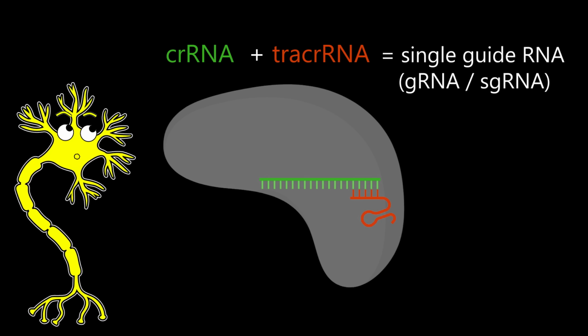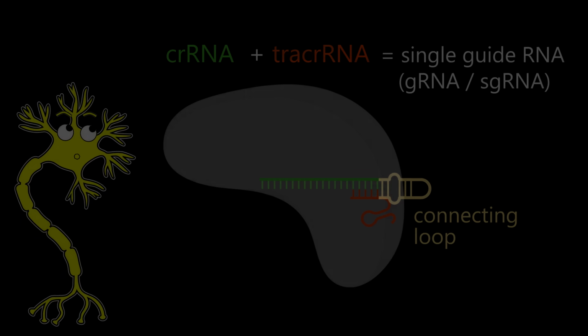So they did that. They used a simple connecting loop to combine the CRISPR RNA and tracer RNA, and this engineered single guide RNA worked extremely well. Attach any guide RNA to the Cas9 and you can cut the corresponding DNA. This bacterial immune system could be harnessed for gene editing. And this technology wasn't limited to just cutting.